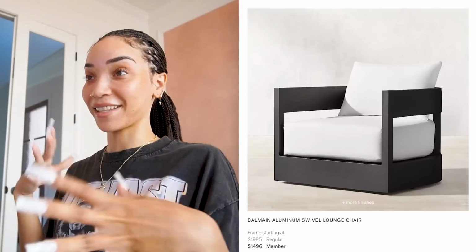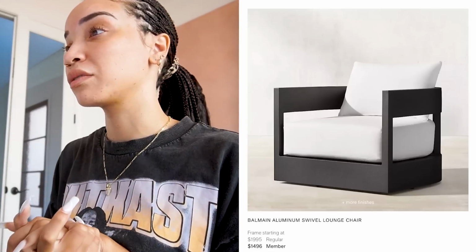Lastly are the 2 swivel armchairs. I'm excited about the swivel. Balmain aluminum swivel lounge chair. Again, I'm getting 2 of them, and it's the base, 2 bases, and then 2 sets of cushions, all in the same black iron metal and performance textured linen weave white water repellent fabric.